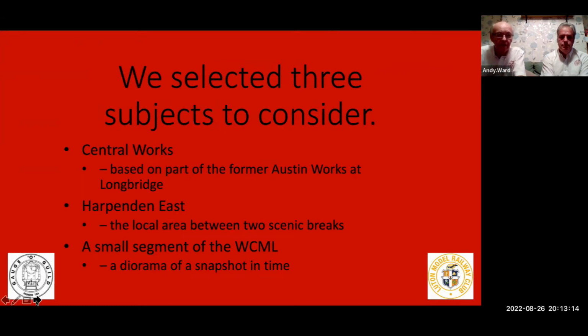So here's our three subjects, as Jackie's already pointed out in the preamble. Central Works is based on the former Austin car plant at Longbridge. It became Austin Rover, and now it's mostly been demolished, so nothing's there and you have to rely entirely on historical information. Likewise with Harpenden East, and Andy will cover this in much more detail, it was a branch line that went between Leighton Buzzard, through Luton and down to Harpenden, then to Wheathampstead and into Hatfield. So it was a good linking line between the West Coast, the Midland and the East Coast main line. Sadly, it was one of the ones swept away in the various changes in the 60s, but it would have been a terrific line to have kept.